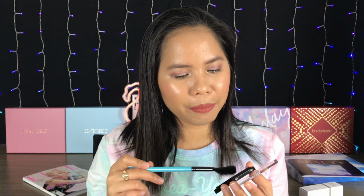Let me try this highlighter. So I'm using the brush from Bella Box. Okay. Oh, wow. Look at that. This highlighter really would elevate your look. It's like my face is highlighted, but this portion right here, because I put this one, is actually more beaming. It's really bright. I like this one, and it's also my first time to have a Morphe product. This is so amazing.